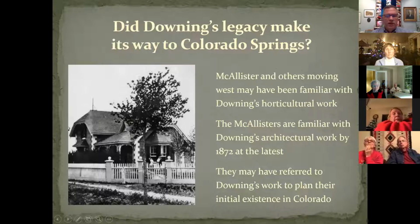Here's this great picture again that many of you have seen so many times, and we've already shown once. We've got the McAllisters here, and we can see horticulture already beginning to occur on the McAllister House grounds. Is it right to ask at this point, did Downing's legacy make its way to Colorado Springs? I'm kind of throwing that out there because that's part of what I'm looking at and interested in.